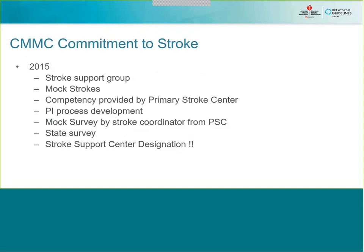In 2015, we developed a stroke support group. I say developed. There had been one 20 years earlier, and it had kind of become a bingo night rather than very educational. So we revived it, and we made it more stroke-oriented with a component of education, a component of sharing and emotional support, and some socialization. We started doing mock strokes. We did a competency provided by the primary stroke center that was nearby us. We have, again, utilized those that are nearby that have more education, more resources, and more experience with stroke, and we bring them into our community so that they can teach us what they know, and that's very helpful.